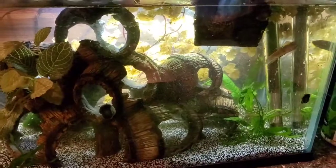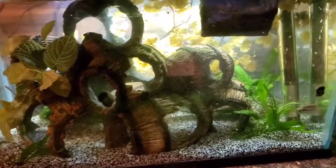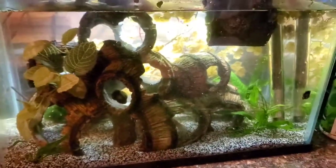This is how I typically have his lighting set up, with it darker in the front and, you know, kind of a light backdrop. There he goes in his barrels.